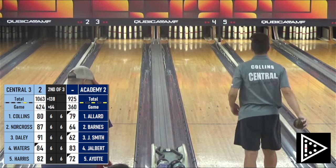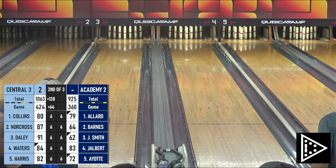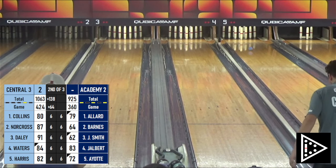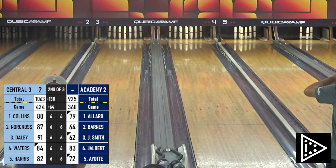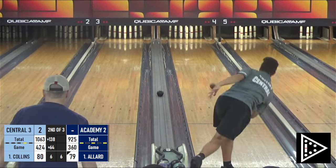87 Norcross, 84 in a ball Waters, 82 Harris, 80 Collins. Every single bowler averaging at least 16 a box on Central 3 side. Tim Jalbert on 83 and Dan Allard 79 in a ball and Jimbo Ayotte 72 in a ball. Great high caliber bowling all the way around.